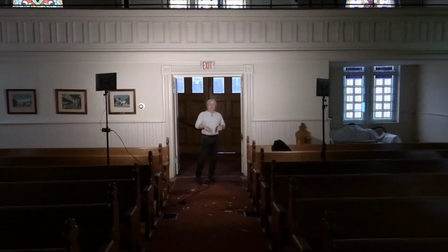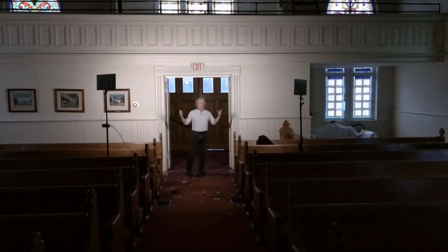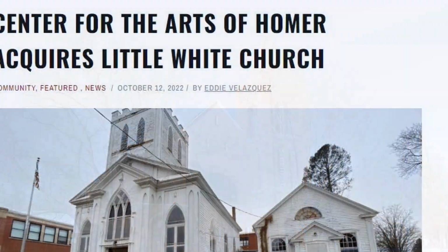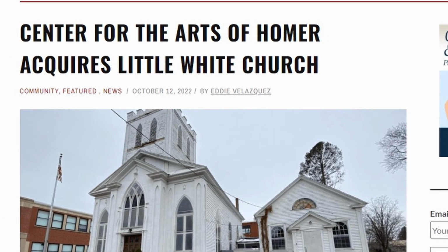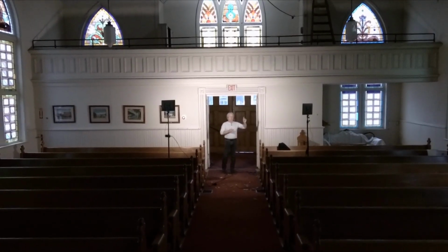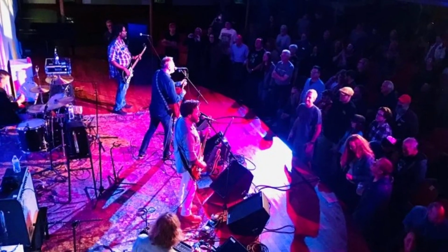Right in Homer, we have the companion ownership, I guess you could say, of the Homer Center for the Arts, which is right across our village green here. They are now going to be the owners and operators of this facility once we are able to save it, restore it. And this is going to be a companion venue to one of the premier performing arts centers in the country, which is the Homer Center for the Arts.